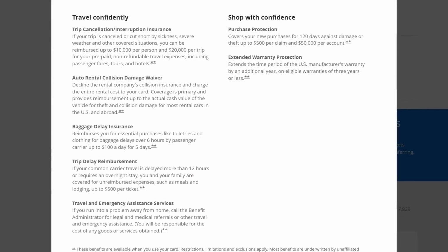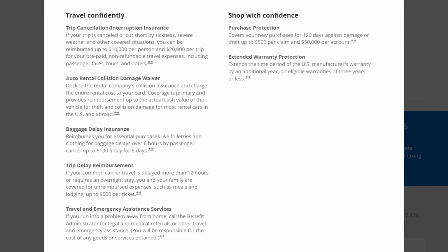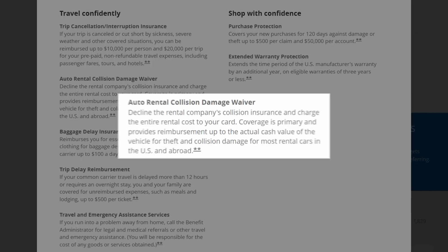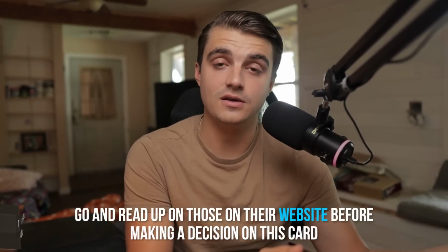This card also has much better protections than the Freedom cards do because you are paying an annual fee and it's more broadcasted as a travel credit card. And one protection in particular that a lot of people really like is the primary auto collision damage waiver that comes with this card. If those smaller benefits are important to you, again, I'd recommend that you go and read up on those on their website before making a decision on this card.